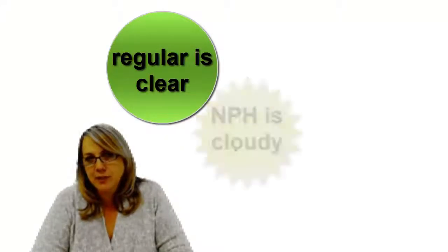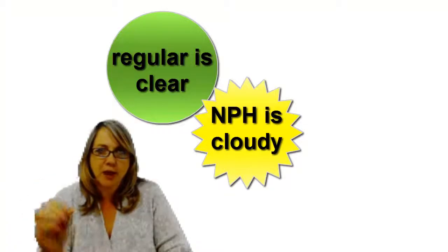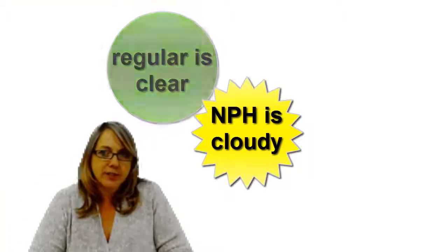A few other little things, just a few tidbits on the side about insulin. Regular insulin is always going to be clear. When you hold the bottle up, it's going to be clear in the bottle. And NPH insulin is your cloudy insulin. You also will see your mixes will have a little bit of a cloudy tint to it because they are a mixture with NPH, so some of that is actually in the bottle.